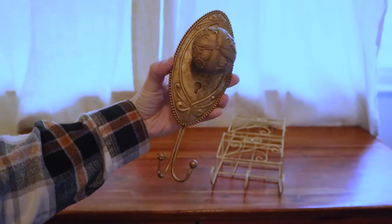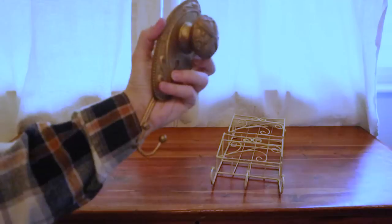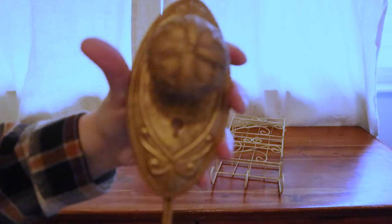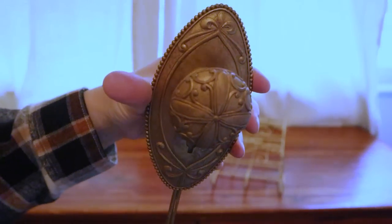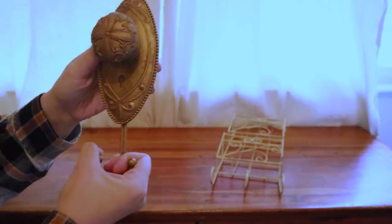And then just another little hook. I really like this one. It's kind of like an old brass doorknob looking. It's fake, of course, and it has two little hooks on the bottom there. So I thought that was pretty cute. And for 50 cents, I feel like I can make a profit on that in my booth if I don't end up keeping it and putting it somewhere in my house.